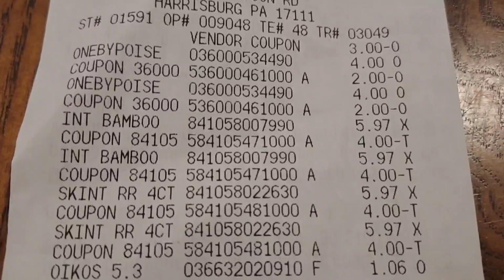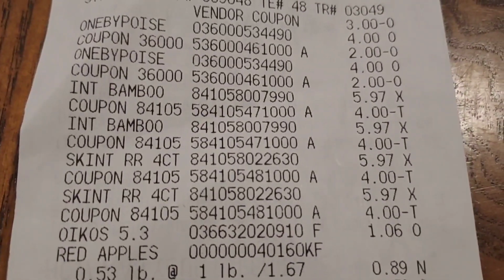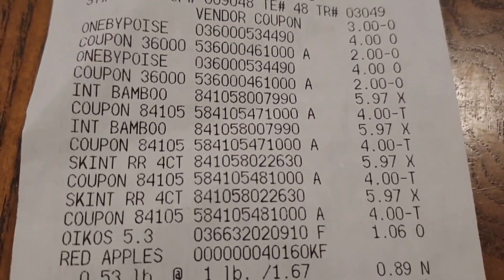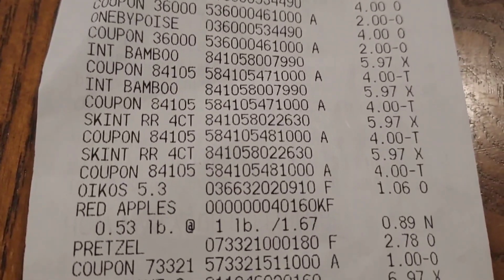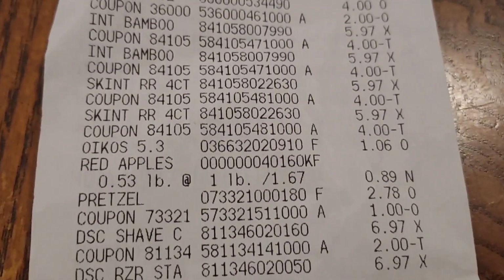Skintimate razor, $5.97. $4 coupon came off of that. The next Skintimate, $5.97, coupon came off of that for $4. Then there's the Oikos yogurt for $1.06. My 1 apple was 89 cents. The soft pretzels were $2.78 with the $1 coupon off of that.